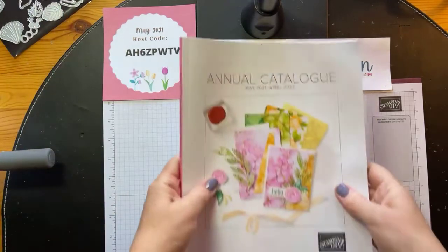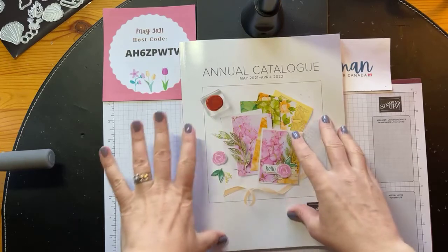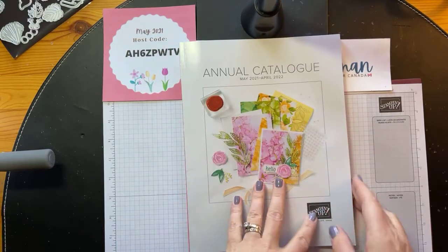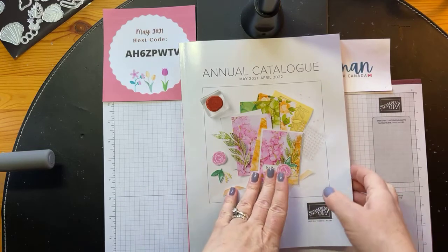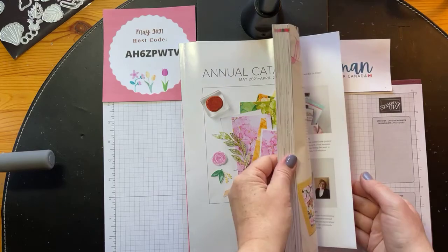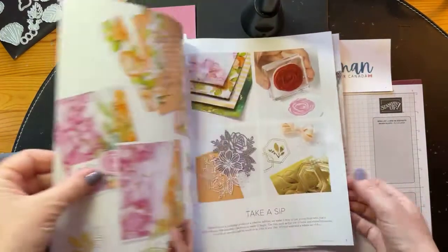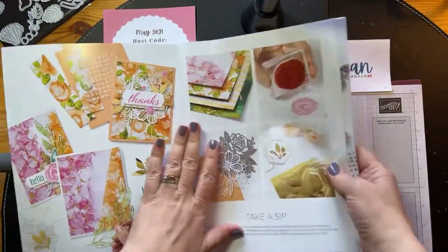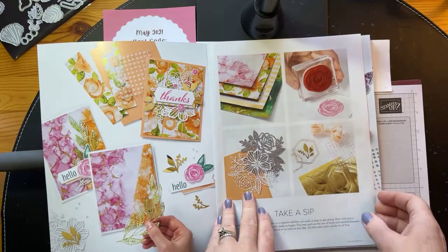Okay. Here's the catalog, you guys. So love it. You've seen the cover many, many times. We won't talk too much about that, but it does have a brand new product suite in here. Good morning, Linda. Good morning, everybody that's joining me. Thank you so much for taking the time to pop in. Let's open the catalog. Okay, so I'm not going to go page by page. I'm going to just kind of flip through and show you some of the feature products.